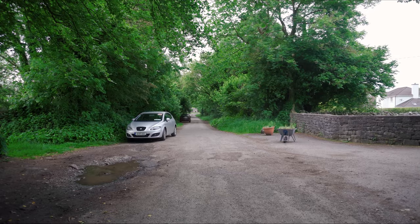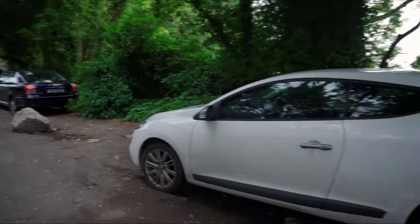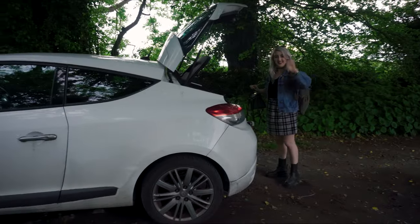If you're walking, there is a shortcut, a different way from town, and I've never done that. So to be honest, if you're walking, you're on your own. I can't really help you, sorry. You come up that road, you're on a really narrow lane. You drive up to the top and you can park along the side at your own discretion.